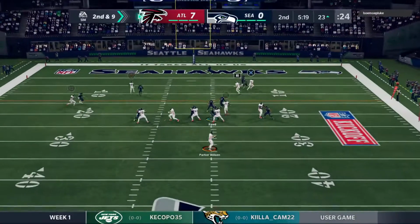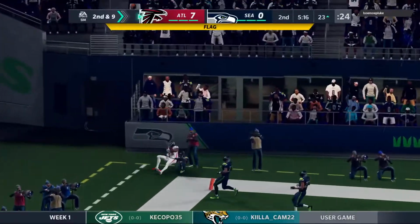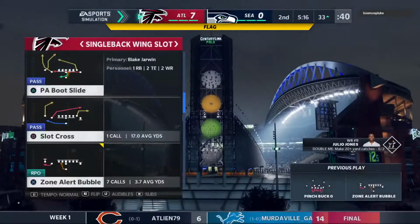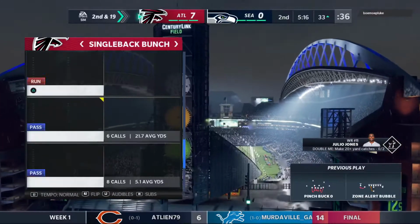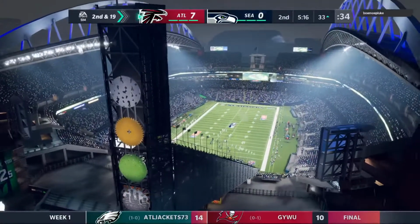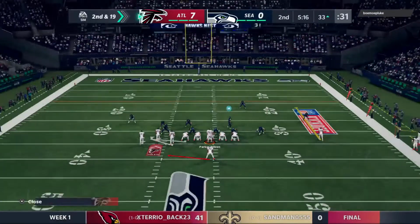Off the play fake, he'll look to throw. He's going to let it go deep for the end zone. And that's going to wind up incomplete. However, we do have a flag down. Let's check in with our referee. Now they face a 2nd and long following the holding penalty.